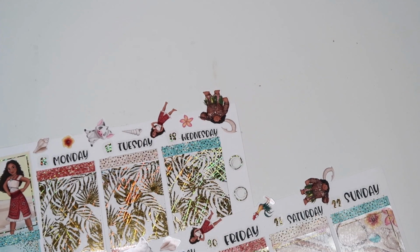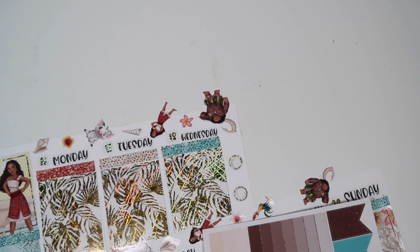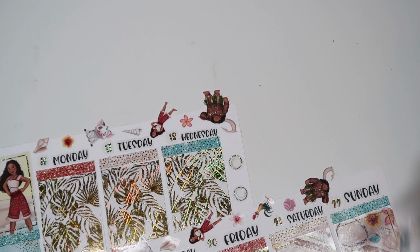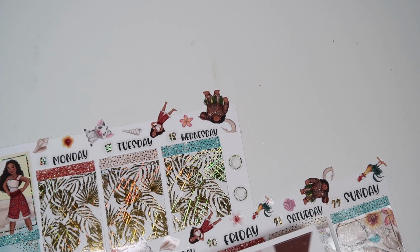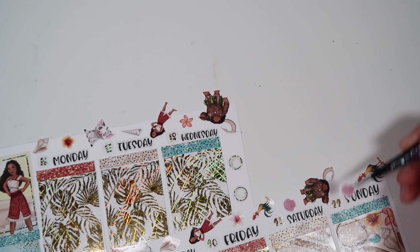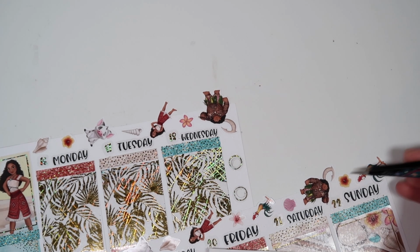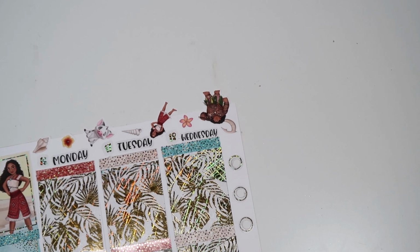Moana is for sure not a favorite princess of mine. It's one of Chris's favorites. Chris's favorites are Mulan, Merida, and I think Moana. He just likes those M girls apparently. But I think it's okay. It's fine. But I do think that this spread is really cute, and it makes me think of Lila because she went through a big old Moana stage.